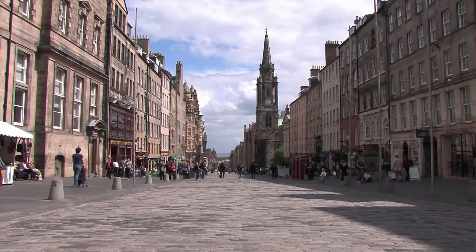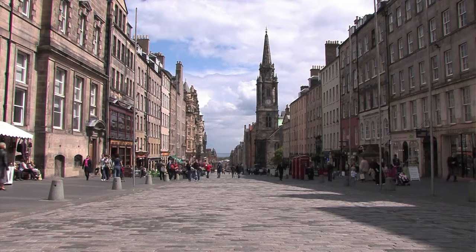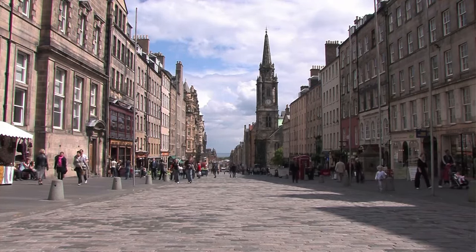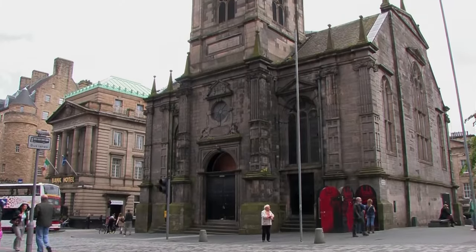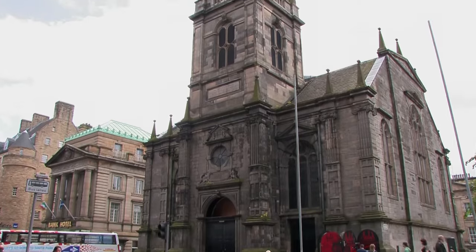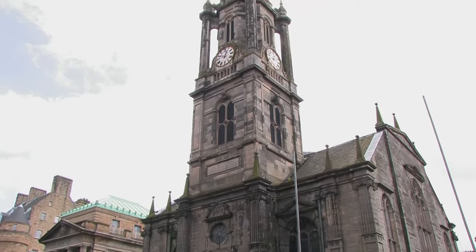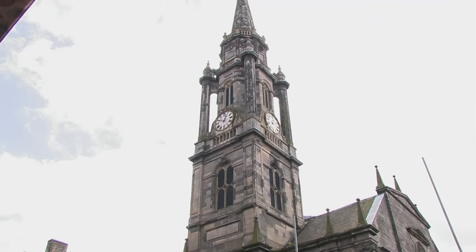The Tron Church actually came about because of the bishop's controversy in the 17th century, when St. Giles was raised to cathedral status. A new church was approved, and in 1636, construction was started. In 1647, it was finished. The original wooden tower was replaced in 1829 after it was destroyed by fire.